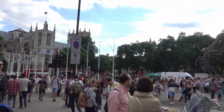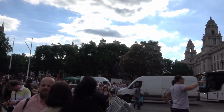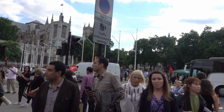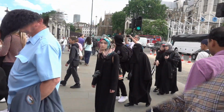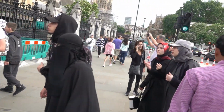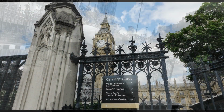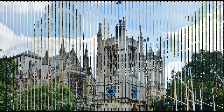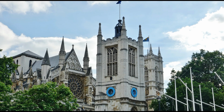In fact, take a look at the people all around. Many are tourists, of course, but many others are part of the big bureaucratic machine that makes the United Kingdom tick. Hey, Lisa, here's another fun fact. The Queen is not allowed in the House of Commons chamber, ever. In fact, the last monarch to actually enter the chamber was King Charles I, and we'll see what happened to him later in the walk.